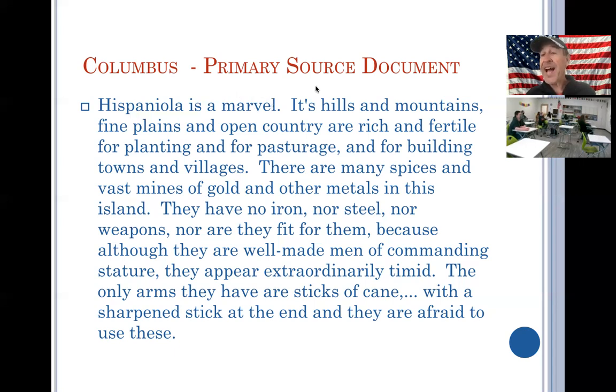Hispaniola. He's talking about the island he discovered, that big island, right? Hispaniola, it's called. Now, España is the word for Spain. So you see how this is Spain's territory, right? Española. Española is a marvel. It truly is. I have friends from Dominican Republic, and oh, wow. They talk about it being so awesome. I mean, it's like, great golf and great beaches and great food and just great people. But anyway, Española is a marvel. There's no question about it.